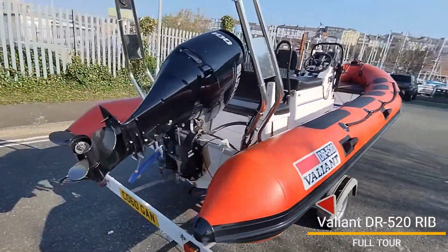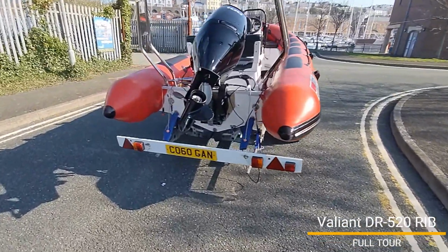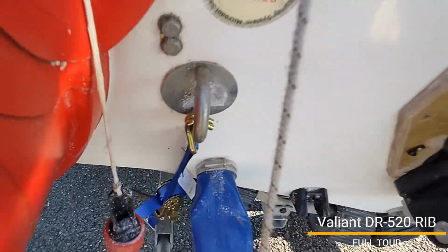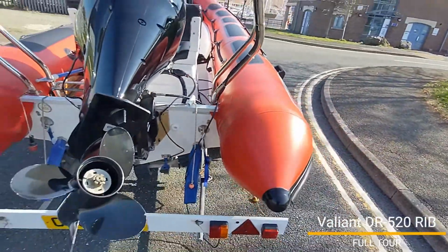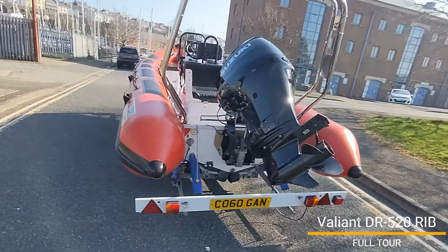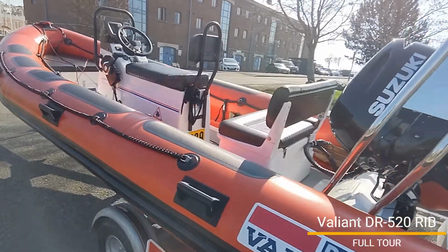And tow. You'll tow toys. We've got the towing eyes. See them here. Got towing eyes both sides. So you can tow toys, ski, wakeboard. The world's your oyster with this boat. It's turnkey ready.